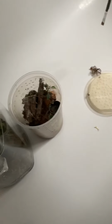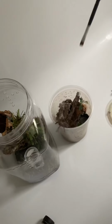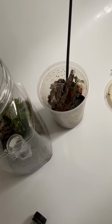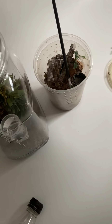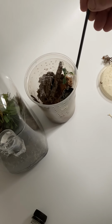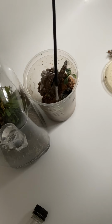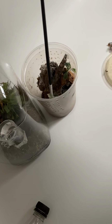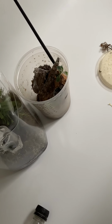Oh, she still keeps running in. Come on, there you go. Come on out. There you go. Come on. Go up, up, up. I'm not trying to freak her out too much. I just want her to run in by herself. I've got tools to catch her if I need it, but I just don't want to do it that way. Come on, girl.